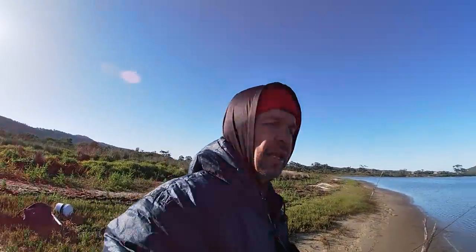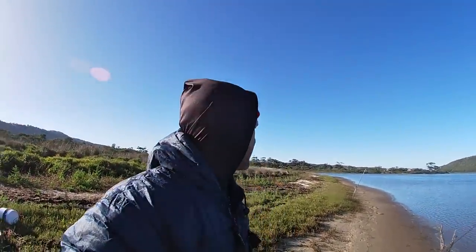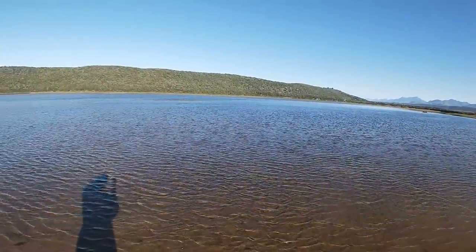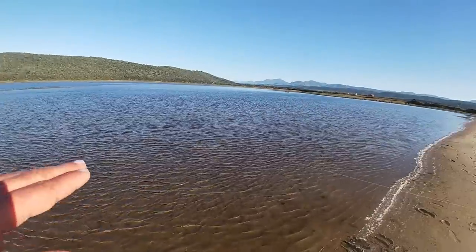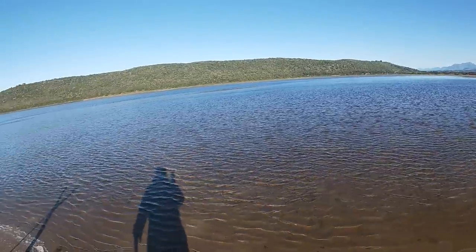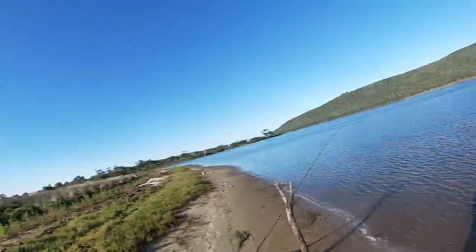So the barometric air pressure is 1041 today, so you all know that I prefer to fish 1017, but I decided to come and fish today to see what happens. Maybe we're lucky and I've got some free time, so I decided to come and check it out. Like you can see, it's kind of shallow water here in front of us, and then there's a little bit of a channel that goes out further. So I've got a couple of rods on the shallows, and a couple of rods in the channel as well. Trying to see if I can find those elusive grunters.